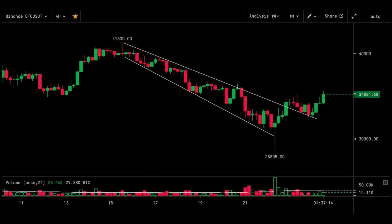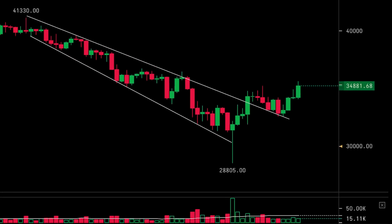Something interesting is showing up on the Bitcoin chart right now. First of all, Bitcoin has broken out to the upside of our descending broadening wedge on the 4-hour chart. We've already flipped resistance into support. So in the short term, we are beginning to play out a bullish reversal.